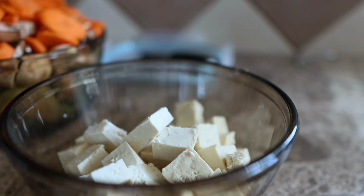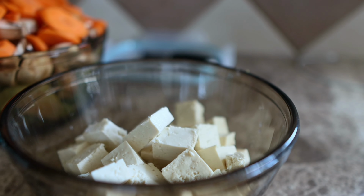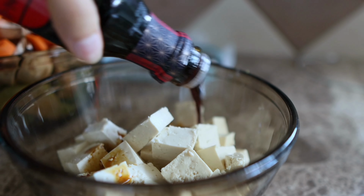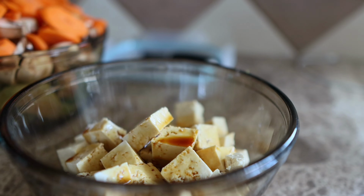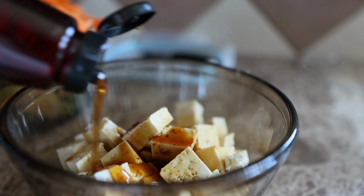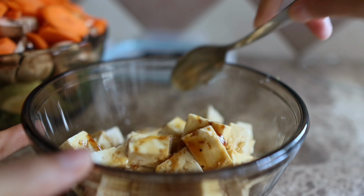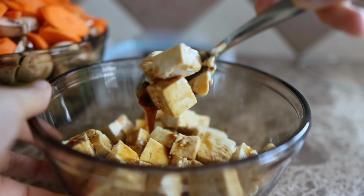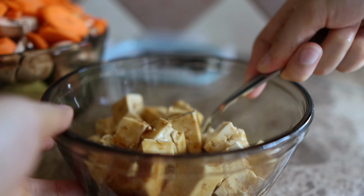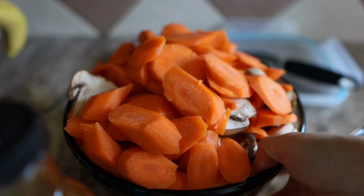Okay, so I have my tofu here, and to this I'm going to be adding the gluten-free soy sauce. And then I'm going to do the stir-fry sauce. Just a little bit of that because they're both kind of salty anyways. I do want this to be sweet, so I'm going to add a little bit of agave syrup. I'm just going to leave that to marinate for a little bit, and I'm going to cook the veggies.